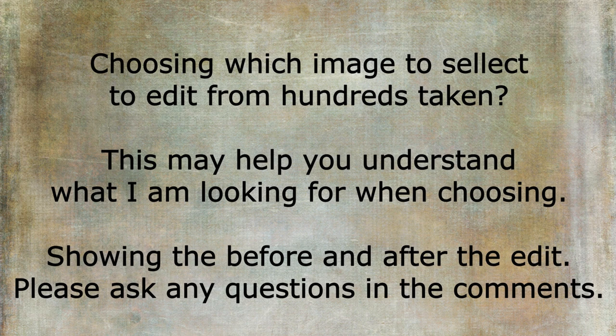I will just tweak it with levels and curves to adjust the contrast. I do a little bit of sharpening. Sometimes I'll put a tiny bit of sepia into them and then crop them if needs be. But that is pretty much it.